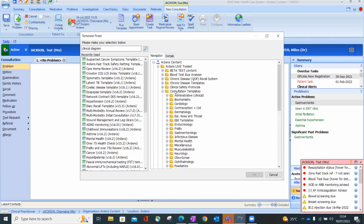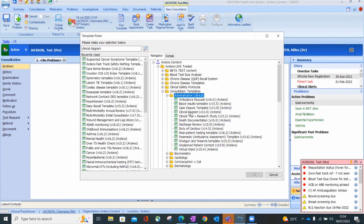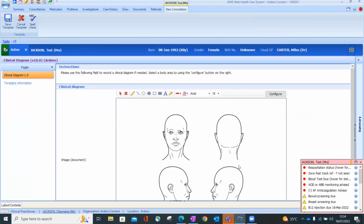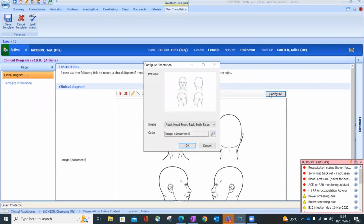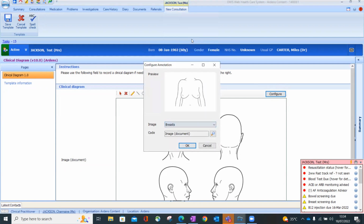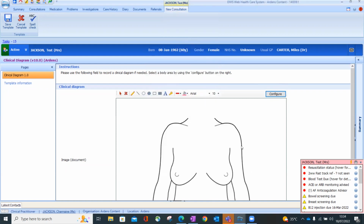Under the consultation templates folder and then the admin folder, there is a template called clinical diagram. I'm not sure if any of you have used this one before. It's quite popular in our GP sessions, actually. It's a really straightforward template which allows you to record an annotation for that patient. At the moment, I'm looking at the patient's head, but if I click on the config button, that gives me access to all different parts of the patient's body. So I'm going to pick breast there and click on OK.